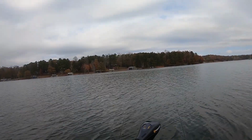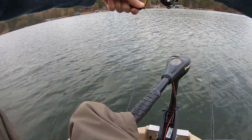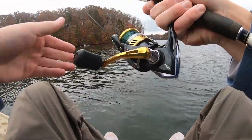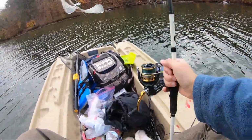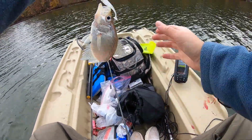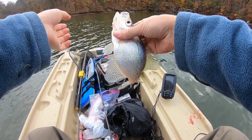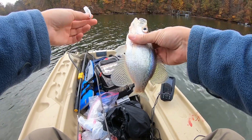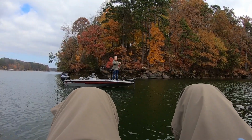There's one. What a fish. Did not get a good hook set on him. I'm putting no pressure on him. Oh, there we go, got him. Oh, it's a crappie. Maybe that's part of what I'm seeing. Well, it's another fish. There's just so many fish down there. So I originally thought they were striper, and then I caught a spotted bass and now a crappie. There's all kinds of fish down there.